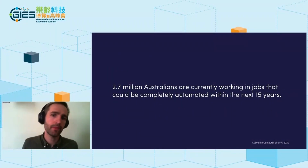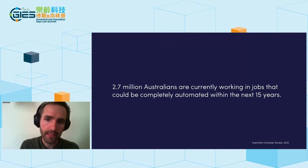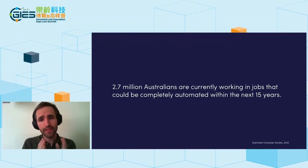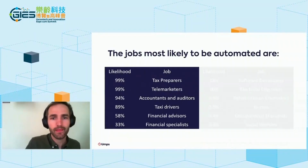The Australian Computer Society estimates that 2.7 million Australians are currently working in jobs that could be completely automated within the next 15 years, driven largely by the emergence of narrow AI applications. But this automation is not going to affect everyone equally. It's going to disproportionately affect some professions, and it helps for us to understand which ones.